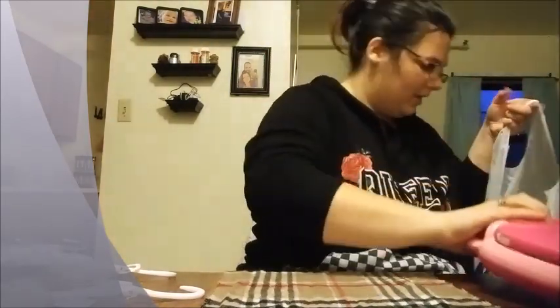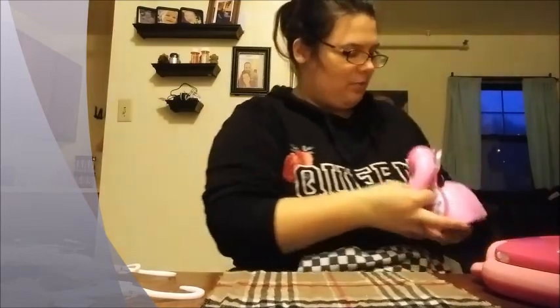Okay. Goodwill is next. I got my daughter two toys. No, she is not really spoiled at all. She barely gets toys too much anymore.